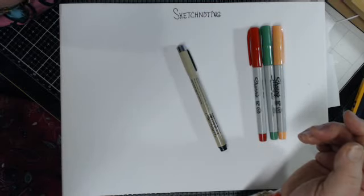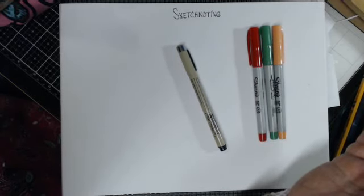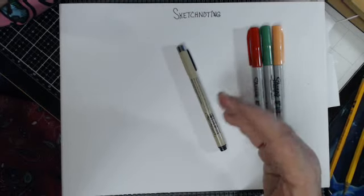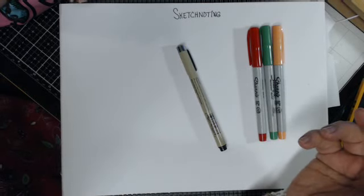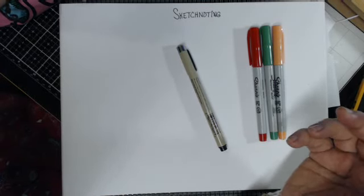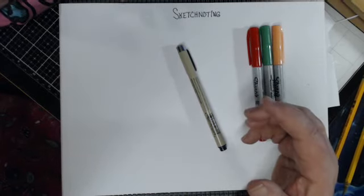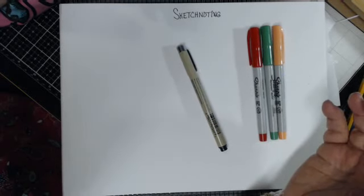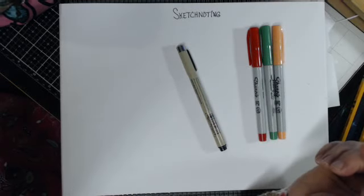And apparently sketchnoting has been around since creation near about. If you look at Egyptian graphics, hieroglyphics, whatever, it's all drawn in sketches, but it all tells a story. And so we learned from all of these sketches that people have done over the centuries, all sketchnoting.